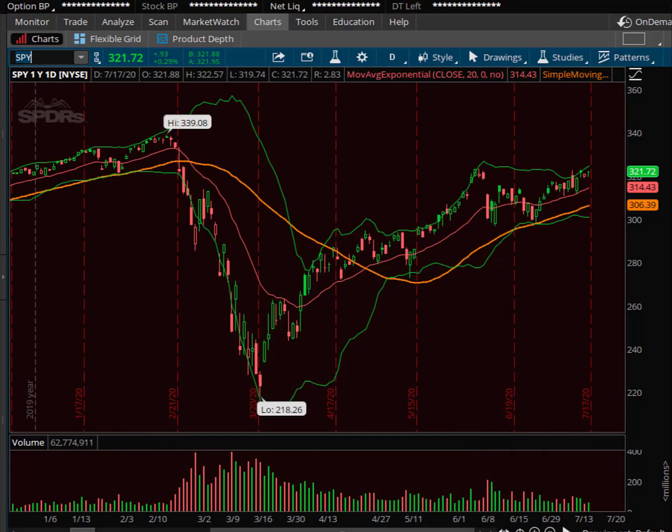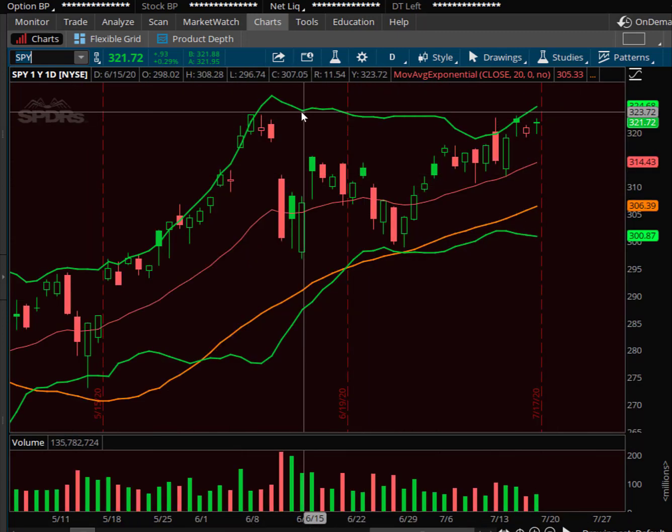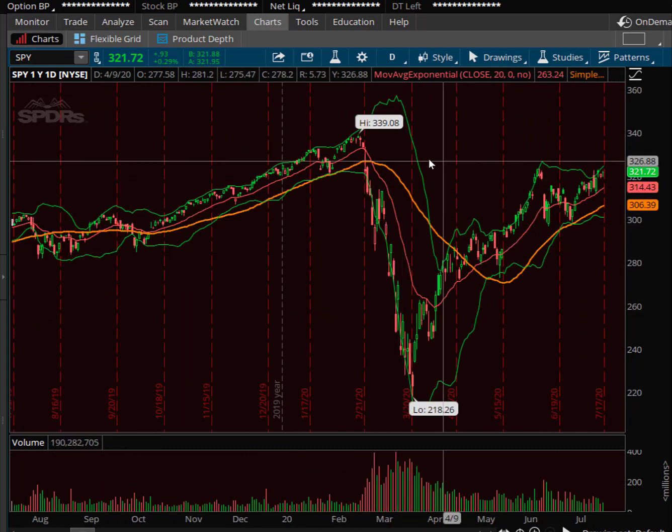This is a daily chart of the S&P ETF, the Spiders, using Thinkorswim. We finished the week higher than where we started. The bulls have the edge. This was the sell-off that we can see. This is the rally. Here we sit. As of Friday, we're challenging those June highs. The all-time highs remain the target.